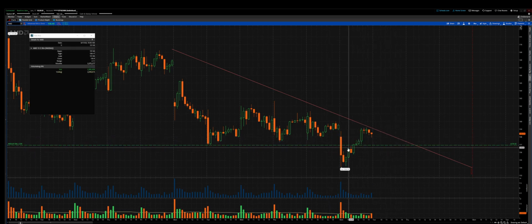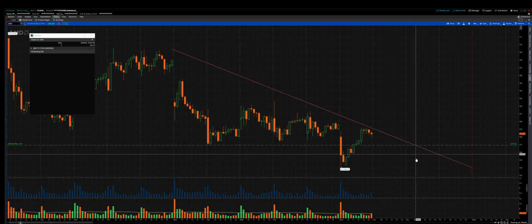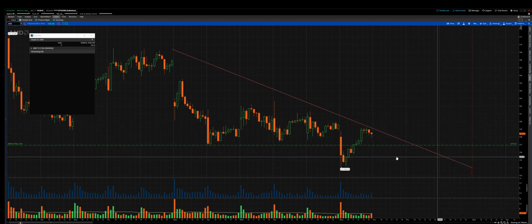So I will look to see if that level continues to hold. You can see how we got it back above it, pulled back to it a few times, and we held it. Tomorrow, we're going to look to see if we continue to hold that level. Once again, if we break below it, I'm out of that position. Take the loss as is.